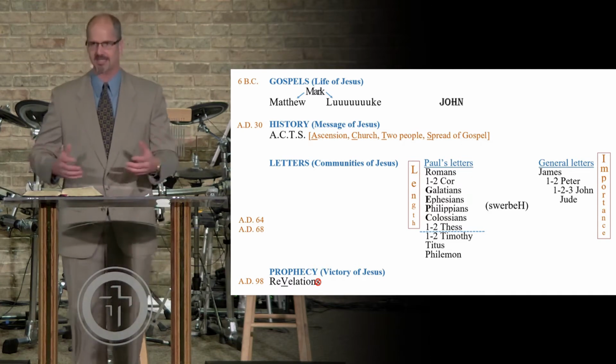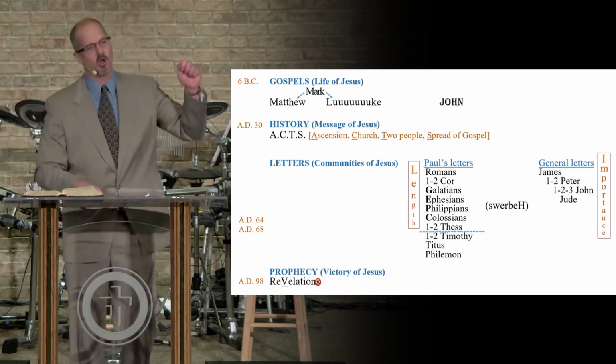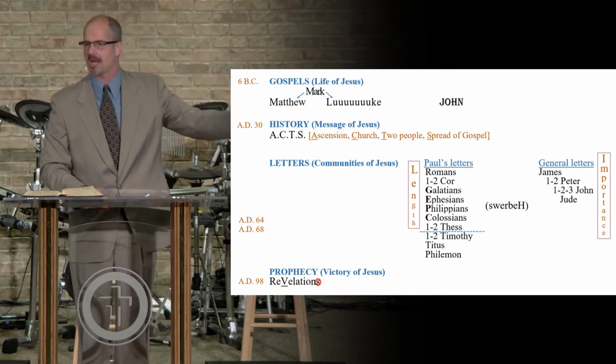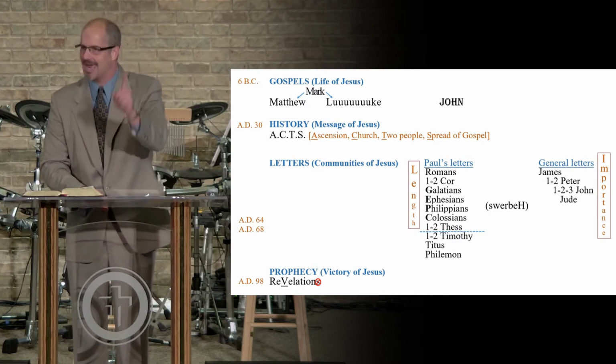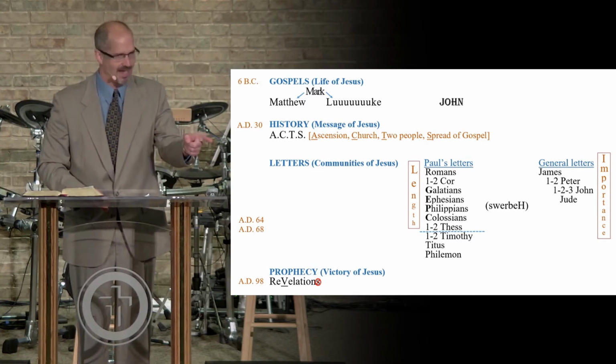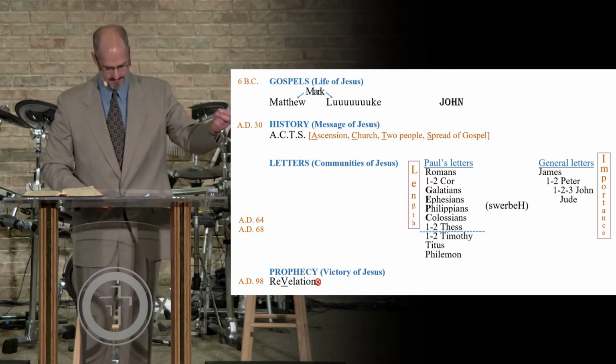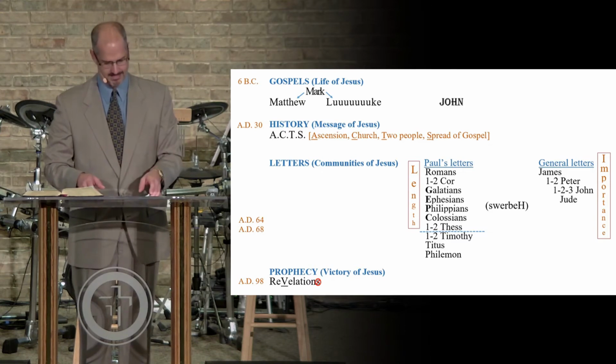The point of the book of Acts is the spread of the gospel from Jerusalem in chapter 1 all the way to Rome in chapter 28. The book of Acts ends in the city of Rome. What's the next book after the book of Acts in the New Testament? The letter to the Romans. It's an easy way to remember that. It's the book of history, the book of Acts.